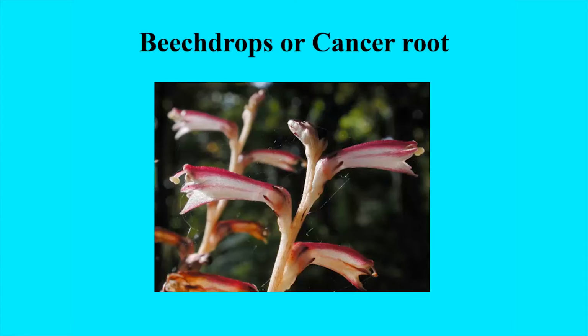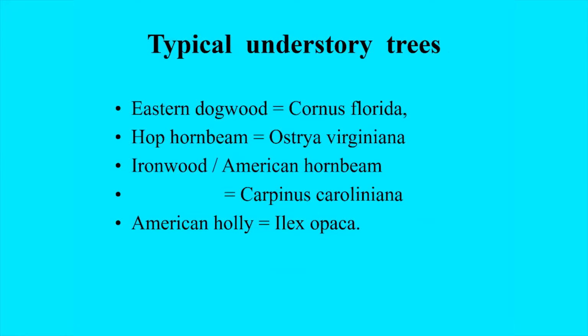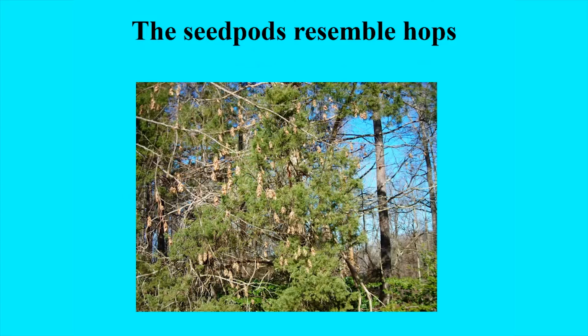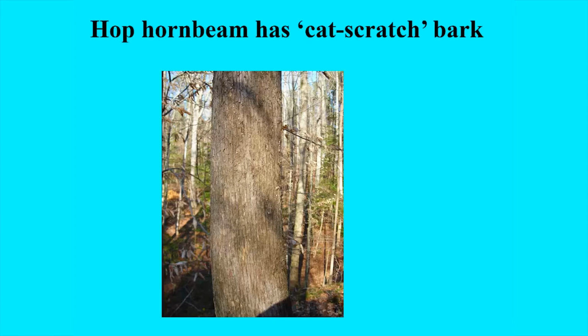The understory trees, really lovely examples out there, especially of the hop hornbeam and the ironwood. I love the hop hornbeam, which is named for the way its blossoms look like the blossoms of the hop vine. And those cling on and turn into the seed pods all the way into the fall. And the hop hornbeam has the characteristic cat scratch bark, which contrasts with the American hornbeam that has muscles.